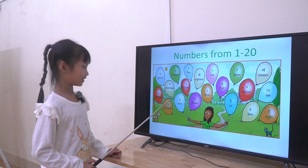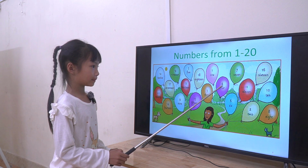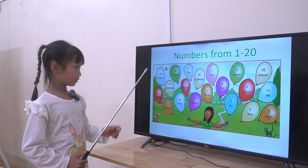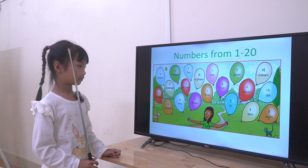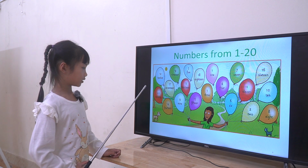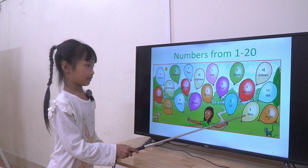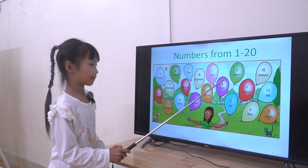Where's number 16? It's a white balloon. Where is number 13? 13. Okay. Where's number 12? Number 12. On the left.